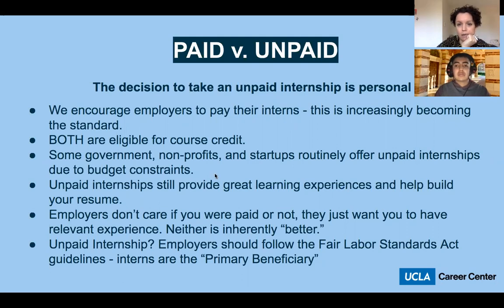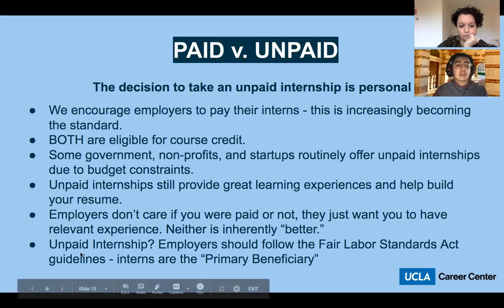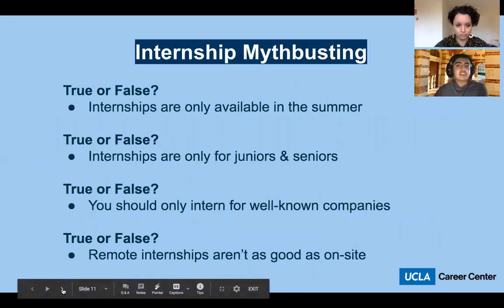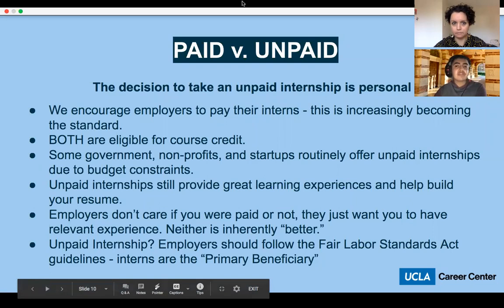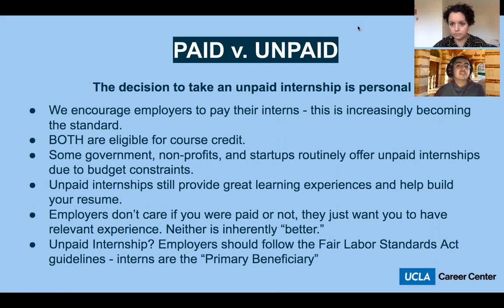Okay, any questions that have come up, Christian? Yes, we have a couple of questions. I think one specific one, I think I can address the other ones, is does the Labor Standards Act for unpaid interns apply to California only or just the United States? Oh, it's federal, so it's for the whole country. Mm-hmm. So it includes California. And definitely just look up Fair Labor Standards Act, unpaid internships, and a fact sheet will come up. Educate yourself. We want you to know your rights. Okay, thanks, Christian.